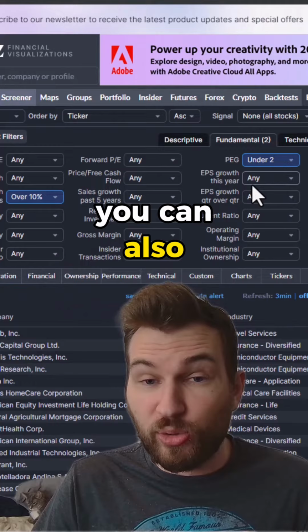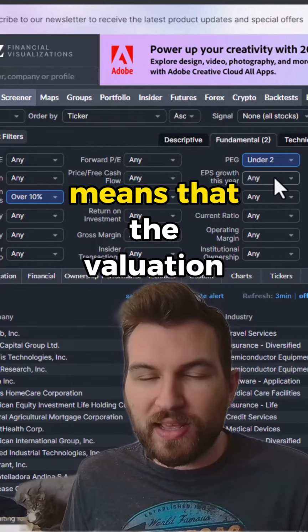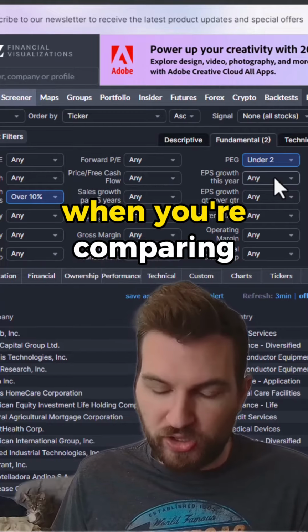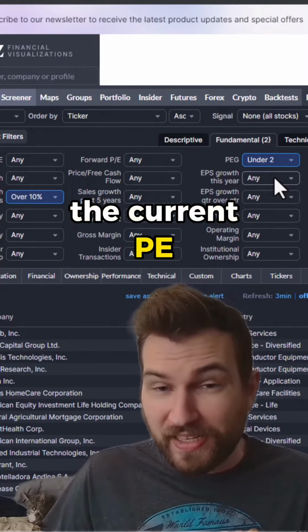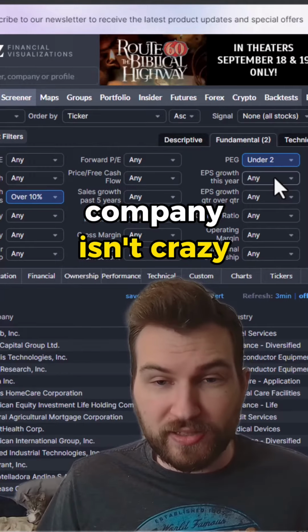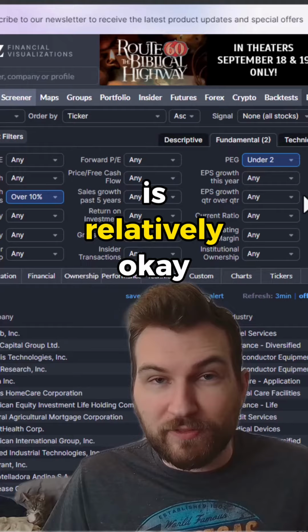You can also scan for PEG ratio. So something under 2 means that the valuation, when you're comparing the expected growth rate of net income versus the current PE ratio of the company, isn't crazy. So under 2 means that the valuation is relatively okay.